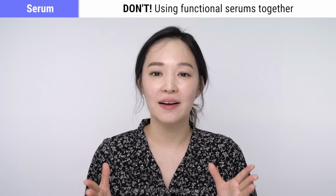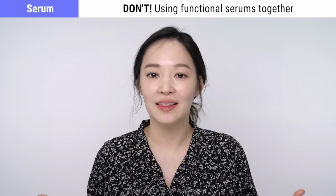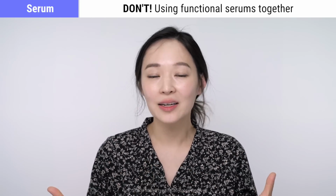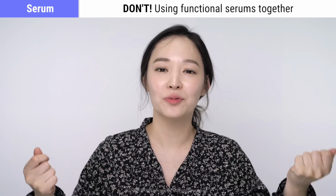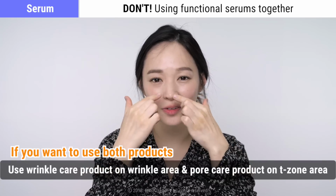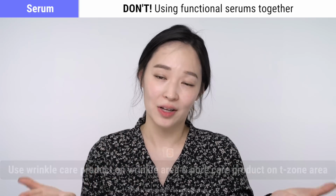Pore care products have little amounts of oil in them because the purpose is to tighten the pores. But wrinkle care products actually contain mostly oil. So think about it. If you combine these two kinds of products, it's not going to be able to effectively perform its full function. But if you really have to use both of these products together, try using the wrinkle care just around your wrinkle areas that you especially need, and the pore care around your T-zone area where you have a lot of pores.